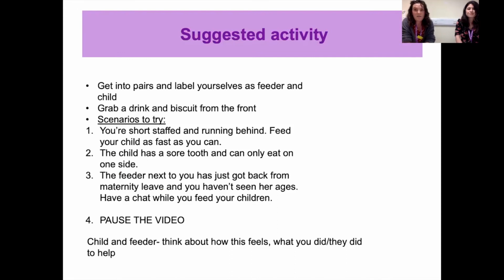Okay, and now we have to think about it from the other way. We're going to pretend that you are the person that's being fed. So you are the child that you help at meal times, and have a think about how it would feel to have someone else feeding you. If possible, you could try and do an activity with your partner or with someone that you're with in school, but if not, just have a think about how it would feel to be fed by someone else. It'll probably feel a lot different to how it would feel when you feed yourself.